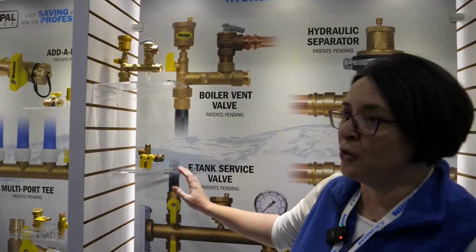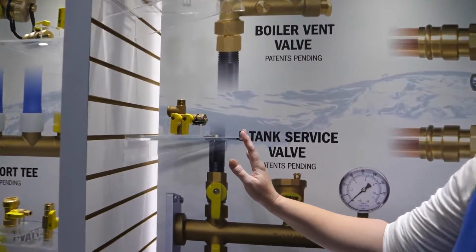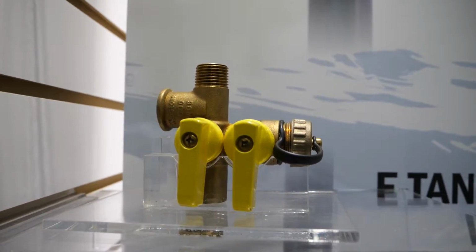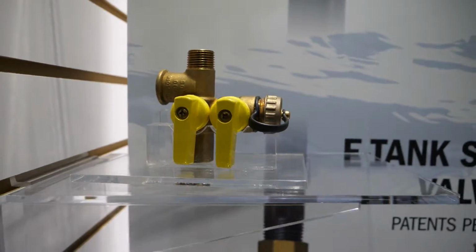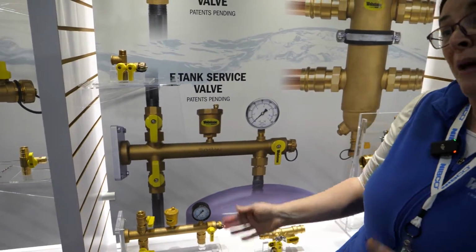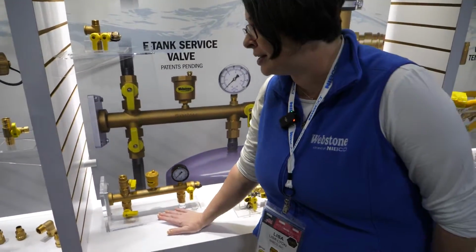This is something we've had out for quite some time. This is a nice product too. Thank you. The expansion tank pro service valve. Great workhorse. It's a small little guy, a lot of power packed in a little space. But it didn't give you an option to be able to actually mount the expansion tank. So we came out with this guy instead.